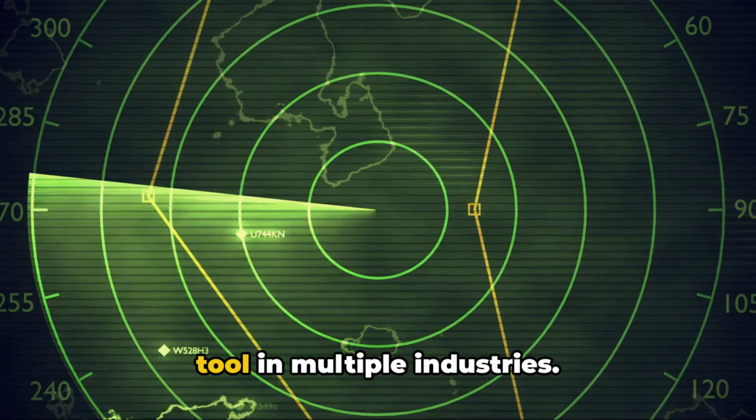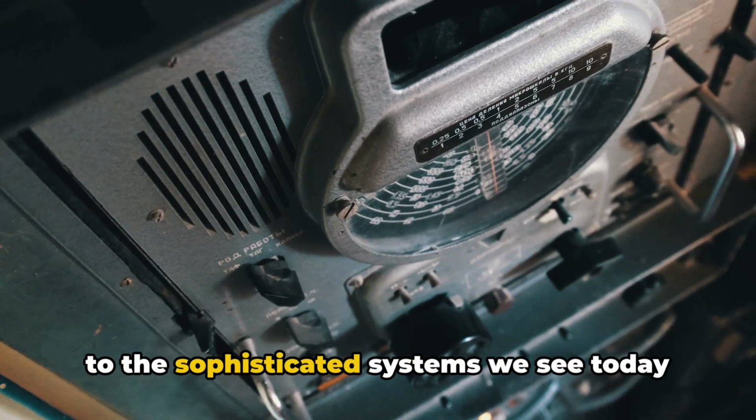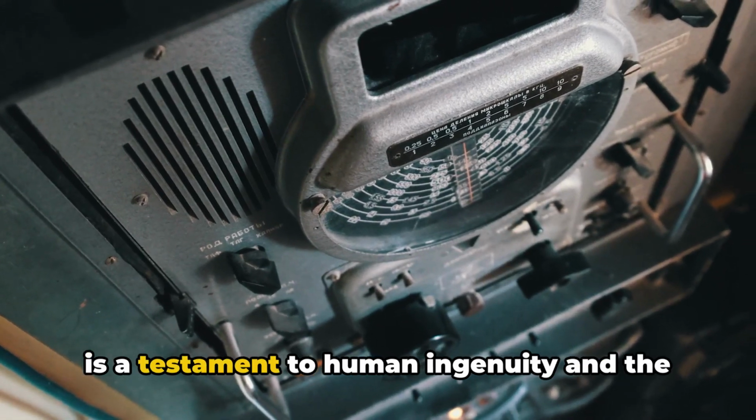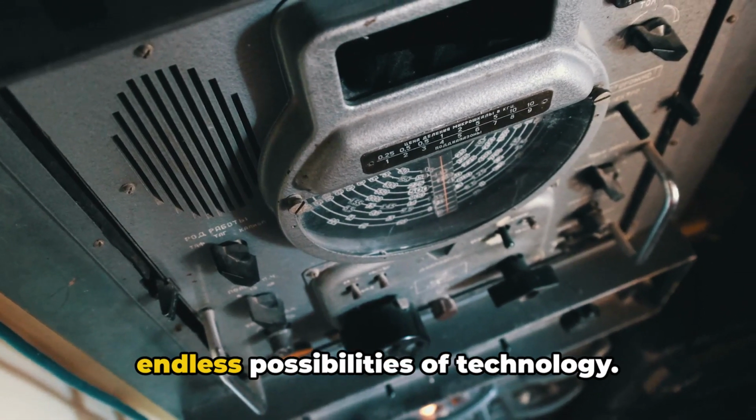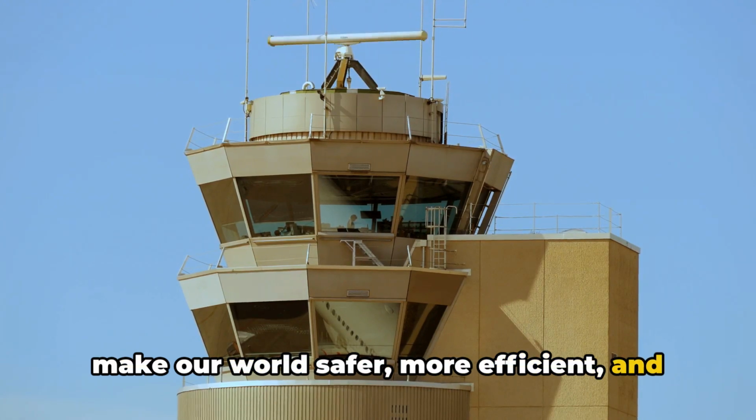an essential tool in multiple industries. Its journey from a spark gap transmitter to the sophisticated systems we see today is a testament to human ingenuity and the endless possibilities of technology. Radar, in all its forms, continues to make our world safer, more efficient, and more connected.